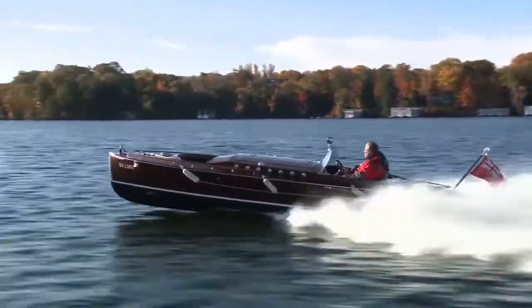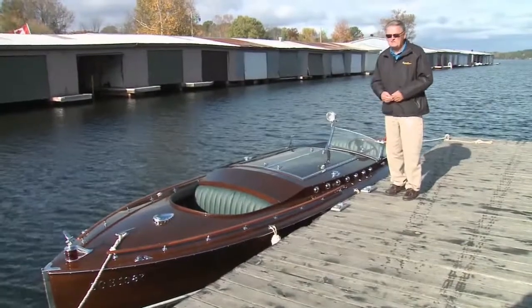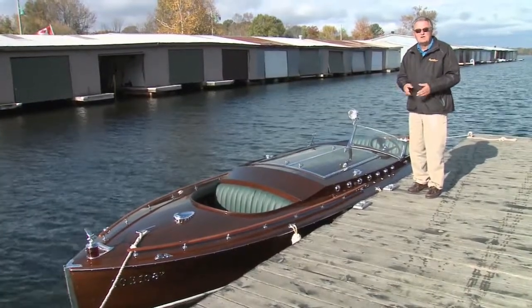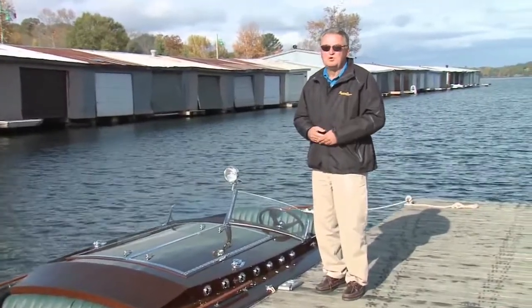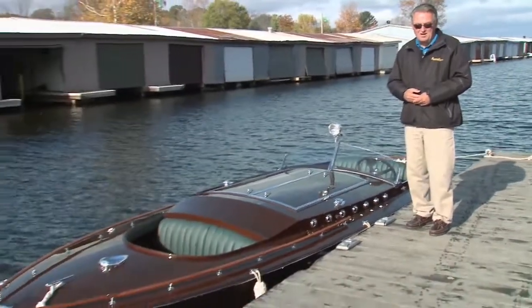Well, it's great to finally see this Ditchburn back out on the water. It's been a long project. Gary and his crew at Clark Wooden Boats started the project last fall, and we've been with it since March. But here we are, it's October, on the waters in Muskoka, enjoying a beautifully restored boat. But the cycle starts again. This winter, more boats will go into the restoration shops around Muskoka to come back out in the spring looking like this.